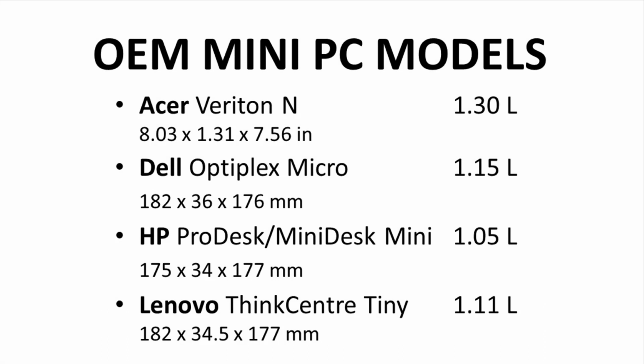Once I saw the Dell, I looked around for other OEMs that sell these tiny PCs. There are lots and lots. Acer sells a few under its Veriton line. Acer's cases are a bit larger than the others, but still quite a bit smaller than my thin mini-ITX build. Dell, of course, has the Optiplex Micro. HP has both the ProDesk and MiniDesk lines, each with a mini variation. There might be other HP lines with a mini model, but these are the main ones. Lenovo sells a tiny model within its ThinkCenter line. Like HP, Lenovo might have some less popular variations, but the ThinkCenter is the main one. If you know of other mini PC models put out by OEMs, please let me know in the comments.